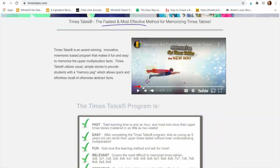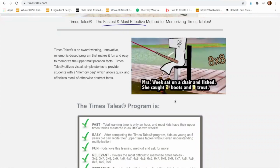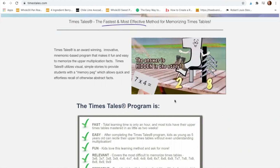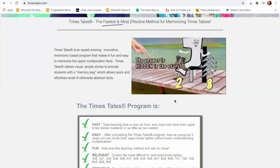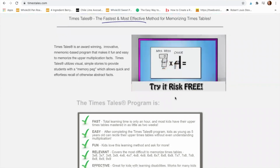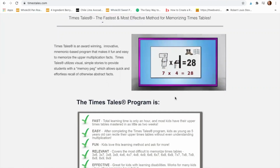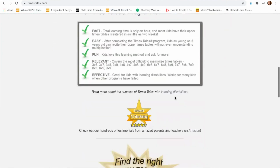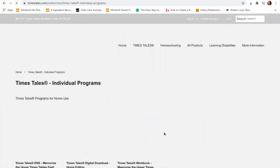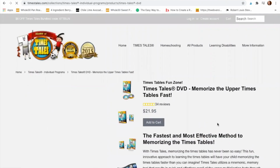And what it is, it's a mnemonic device, really. It's not necessarily jingles, but each number is assigned a character, and then the characters participate in different little stories, different tales, and the child watches it. Now, it's kind of silly, but the silliness is also something that helps you remember the story. And when you remember the story, you can remember the answer to the multiplication problem. So that's one that we've really been enjoying.